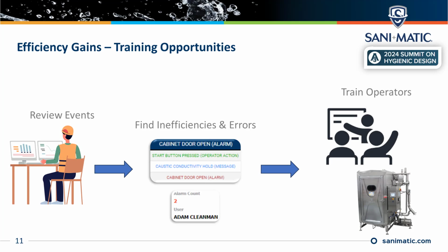So that becomes a more efficient process of getting notified right away and taking applicable actions. Training opportunities: with all this information, you can review events and find inefficiencies, errors, and typically how your operators are using the system. I've talked to sanitation managers or plant managers whose clean shifts are happening overnight and they're not always there to oversee it every night. Being able to come in and see that the CIP took much longer than was thought, or a lot of issues came up, and see exactly what types of alarms came up, which operators were logged in, and what they did with the system, and then being able to train on that is very beneficial for a lot of sanitation leads and plant managers.